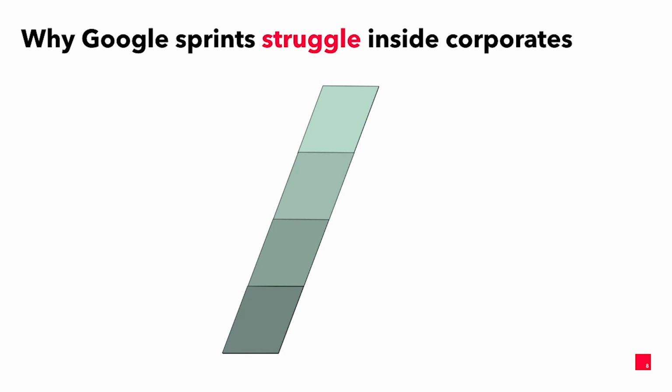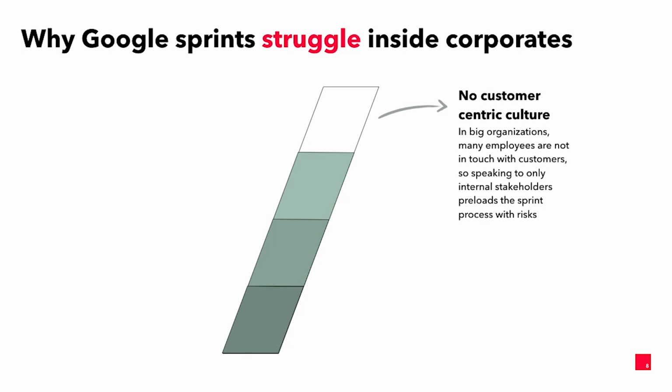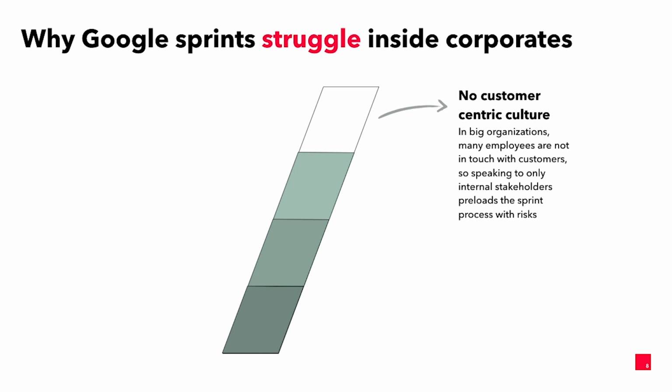So by looking at those conditions, you might already notice some of the main struggles that sprints encounter when they're being implemented in large organizations. The first one is that a lot of times employees who work in corporate environments might have never talked to an actual customer. And this means that their views of what the problems are are likely to be very biased. So if we start a sprint only by asking internal stakeholders about all the information that they have, we preload the whole 5 days with a lot of risks, with a lot of assumptions about what the problems are. This means that the team goes off on a trajectory that just loads even more risks and even more assumptions onto the project itself. And as such, maybe creates a solution that is not really needed, that does not fit a problem.